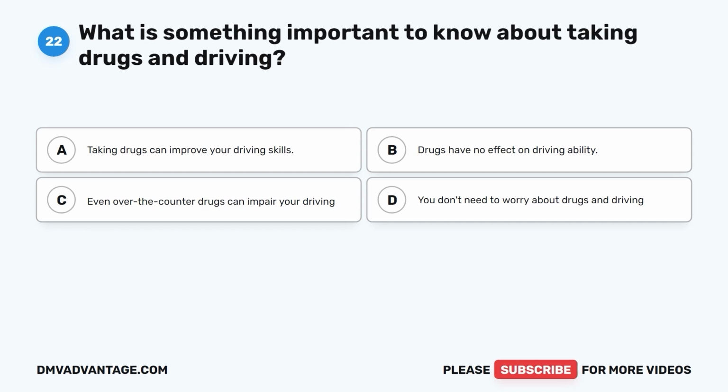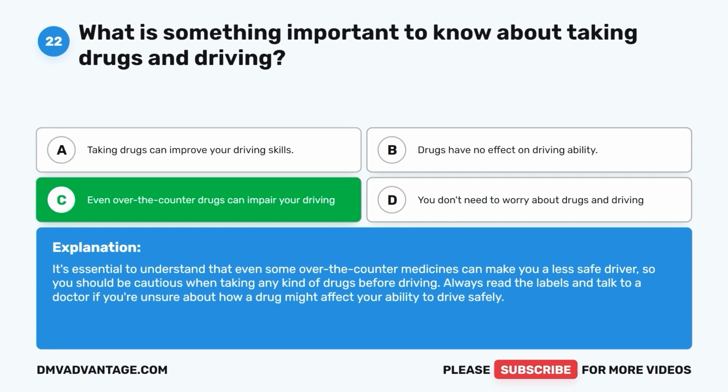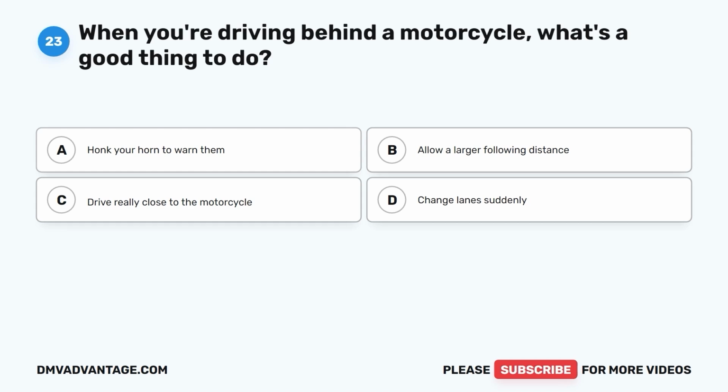Question 22. What is something important to know about taking drugs and driving? A. Taking drugs can improve your driving skills. B. Drugs have no effect on driving ability. C. Even over-the-counter drugs can impair your driving. D. You don't need to worry about drugs and driving. The correct answer is C. Even over-the-counter drugs can impair your driving. It's essential to understand that even some over-the-counter medicines can make you a less safe driver, so you should be cautious when taking any kind of drugs before driving. Always read the labels and talk to a doctor if you're unsure about how a drug might affect your ability to drive safely.